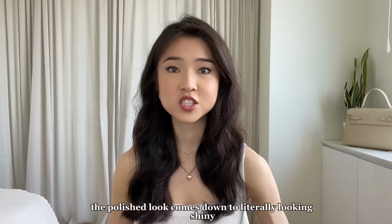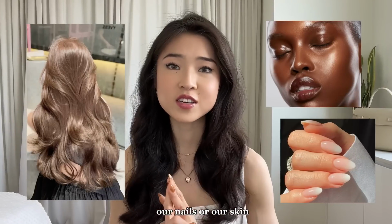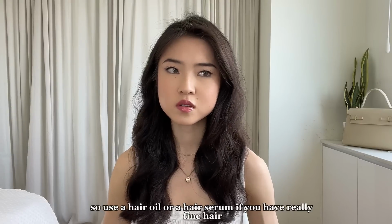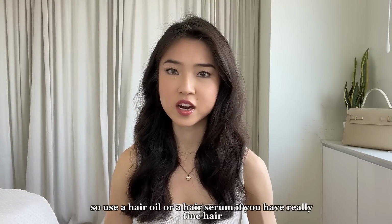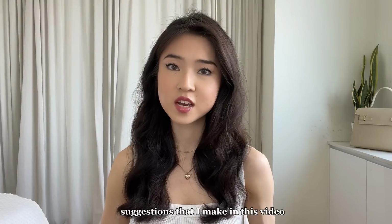I've noticed that the polished look comes down to literally looking shiny, whether it's with our hair, our nails, or our skin. So use a hair oil or a hair serum if you have really fine hair to add shine to your hair.